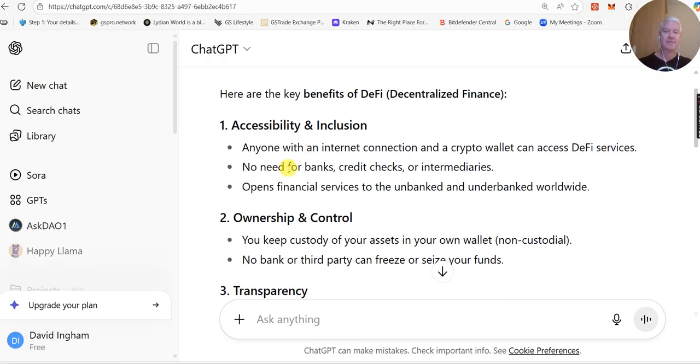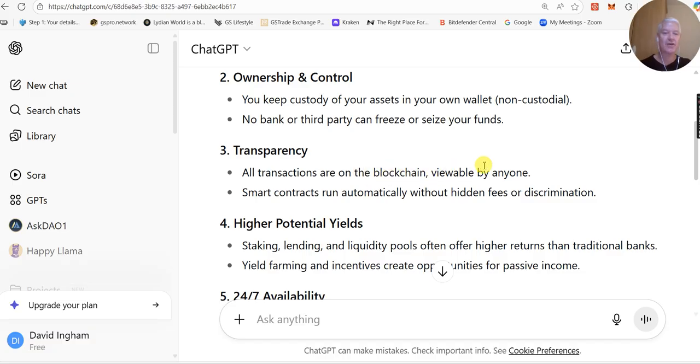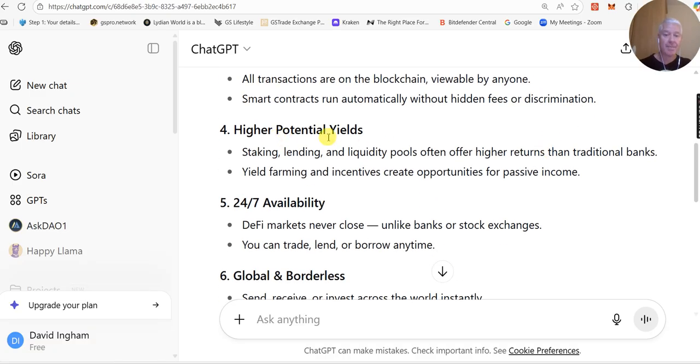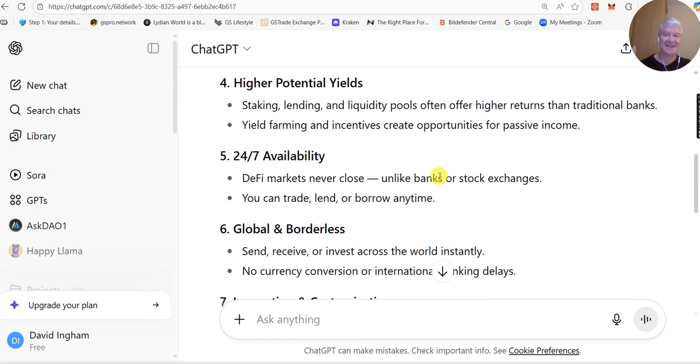Let's see. Accessibility. Anyone with an internet connection and crypto wallet can access DeFi services. No need for bank credit checks or intermediaries. Opens financial services to the unbanked and underbanked worldwide. Ownership, control. You keep custody of your assets. You hold it. No bank or third party can freeze your funds. Transparency. All transactions on the blockchain are viewable by anyone. So higher potential yields, because you saw here 28%, right? Staking, lending, liquidity pools, which offer higher returns than traditional banks.